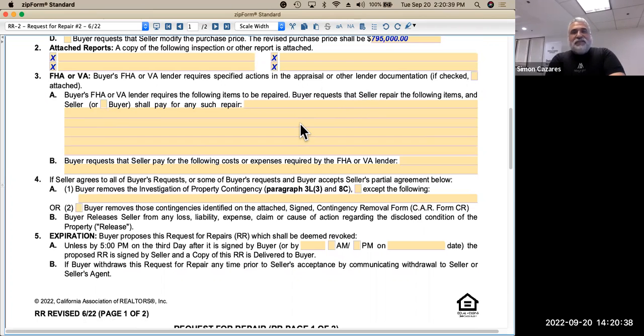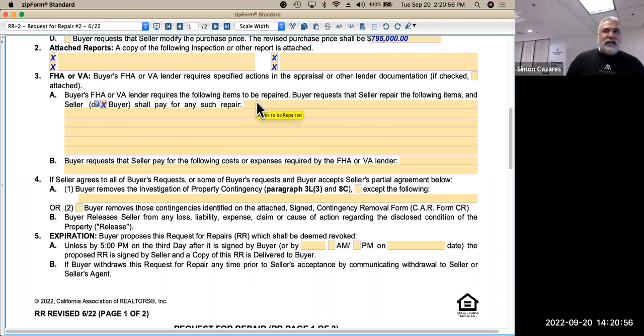Actions in the appraisal. So if the appraisal comes back with certain conditions, then we're going to put those conditions as part of the FHA or the VA. Seller or buyer shall pay for any such repairs. And this is where the negotiations, because let's just say that the seller does not have the means to take care of these FHA or VA conditions. Well, you can say, look, I want this property and whatever it takes, I want to get this property. I don't want to kill it because the seller cannot afford to do those repairs, right? The buyer can ultimately take care of those repairs as part of the process to satisfy the lender's requirements.